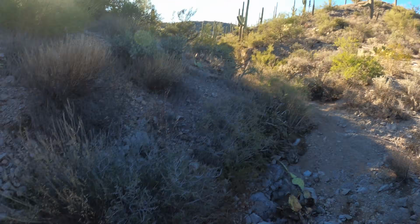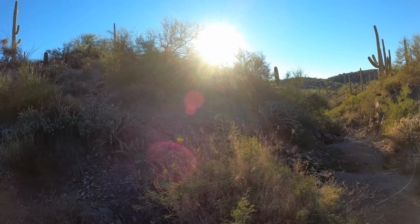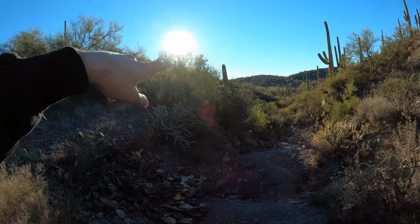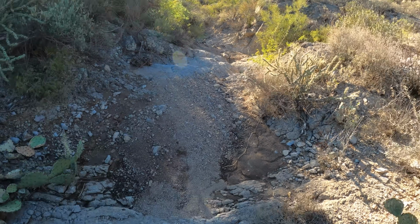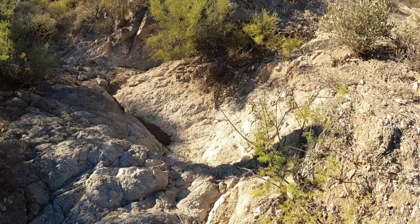Work my way down into the wash. Ow! Cactus beetle. That's not fun. Where the rest of those posts were. There's a couple up there still, but yeah, essentially this whole area would be perfect to pan for some gold.